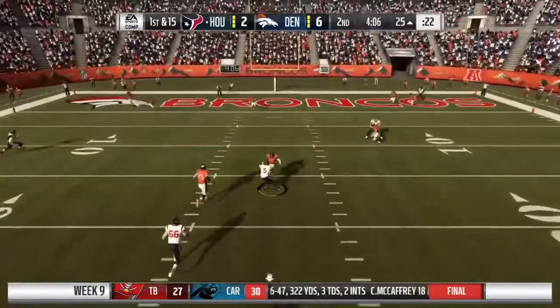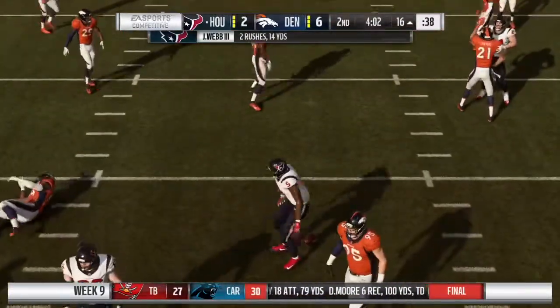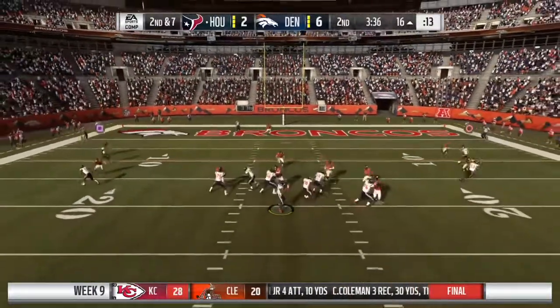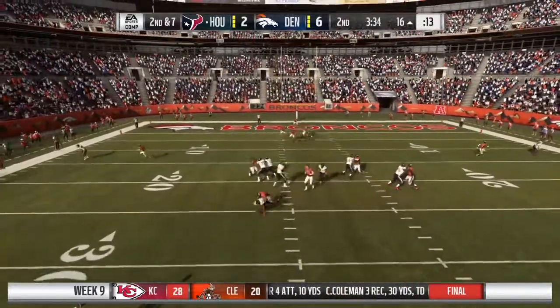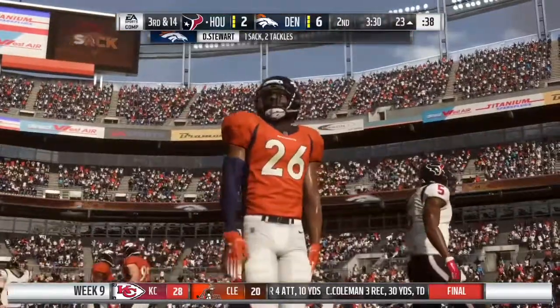Eluding the pressure right. And he'll take it down here just shy of the 15 at the 16-yard line. To throw on second down, here's Webb. And he's wrapped up. Taken down. Back at the 25.